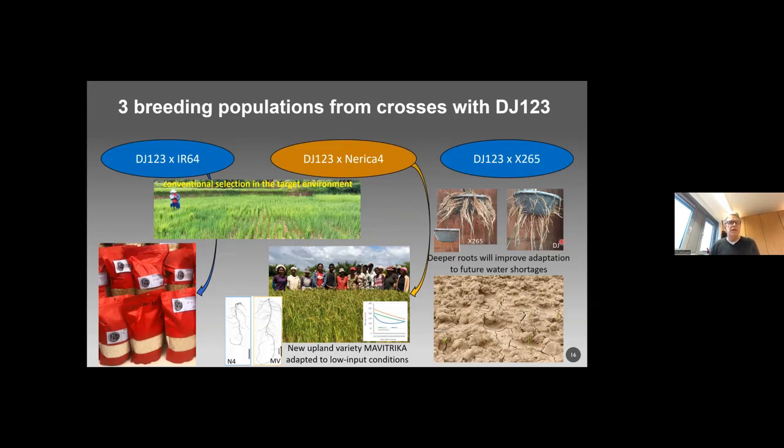And we are now doing selection in this population under these kinds of conditions, where rather than transplanting rice into a flooded field, we do direct sowing into a field that may experience drought at any time during seedling development. And this again could be a way of using a donor of root traits in a sort of blind box selection approach.